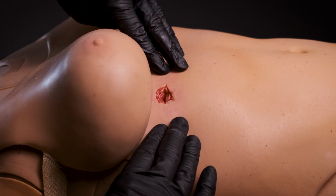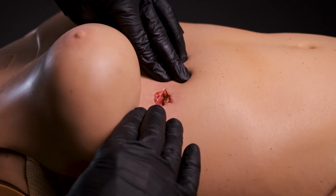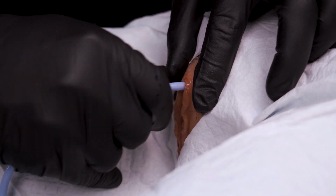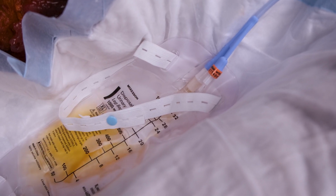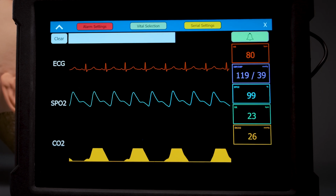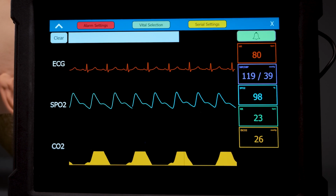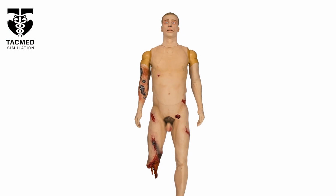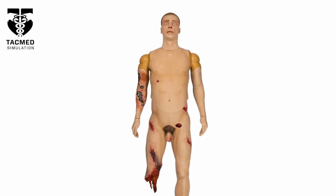Female anatomy can be added to create a female appearance. Both male and female anatomy are available for bladder catheterization that results in fluid feedback when properly placed. With accessories like the vital signs monitor and leg and arm adjuncts, it also fully supports advanced cardiac life support curriculums. The Clinical Response Whole Body System is the mannequin of choice for training from point of injury through critical care and prolonged field care scenarios.